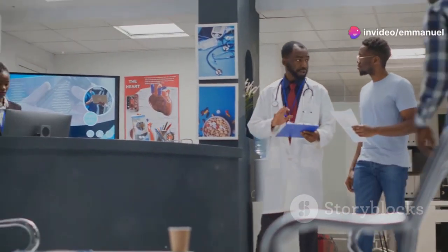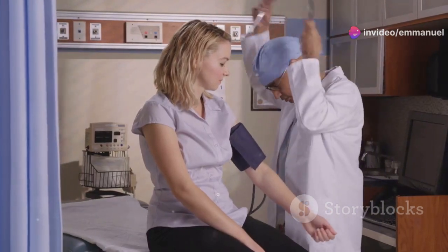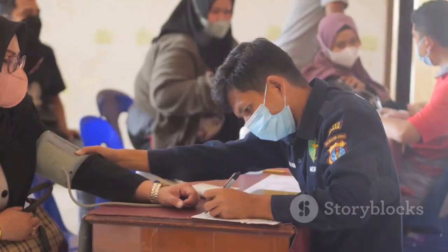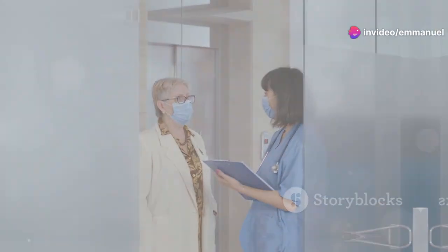Early detection and treatment are essential. Regular testing is vital for sexually active individuals. Understanding chlamydia helps in taking proactive steps for sexual health. Public health initiatives and education are crucial in curbing its spread.